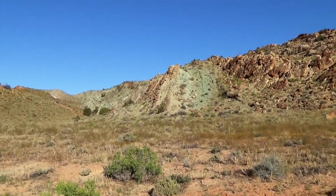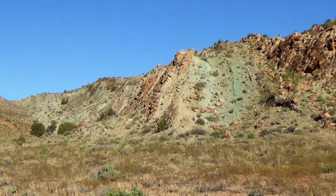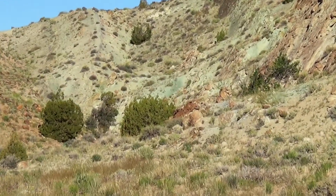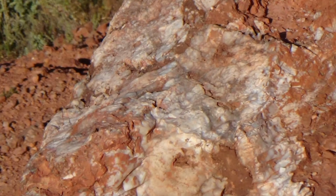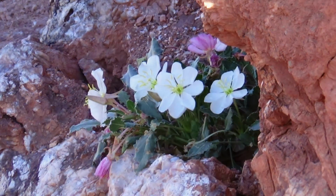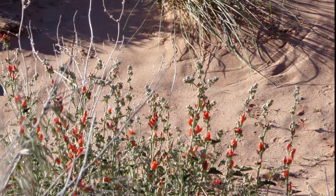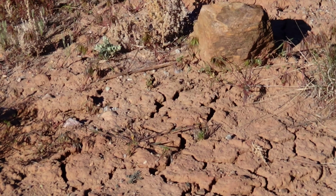We're going to be seeing lots of green color in the mountains today. This forms when iron is underwater, as much of this was underwater when it was formed. And here you can see the various rocks and even plants growing in the rock. And all around us is the living soil that we saw earlier at other parks.